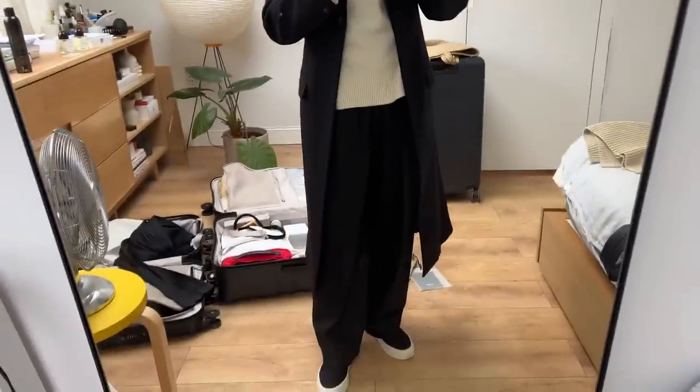I'm about 90% packed, just a couple more things to put in, and then I think I'm done. The house is all clean, a couple more errands to do, and then we're ready to go. We're getting the train down to the airport instead of driving.